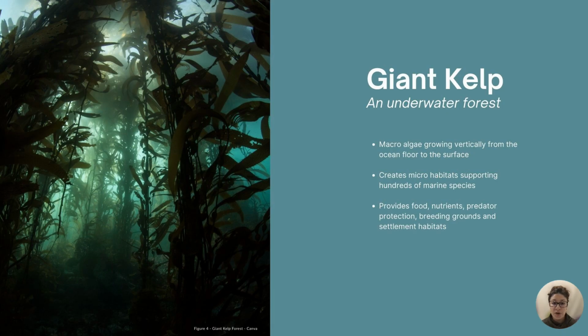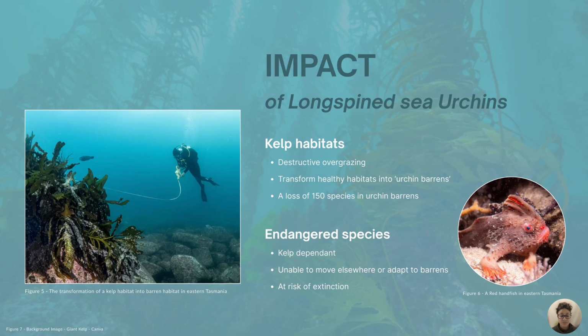Giant kelp is a macroalgae found on rocky reefs in coastal subtidal environments, growing vertically from the ocean floor to the surface and creating an underwater forest. They provide microhabitats across the entire structure, creating sanctuaries to support hundreds of marine species by providing food, nutrients, shelter from predators, breeding grounds, and settlement habitats.